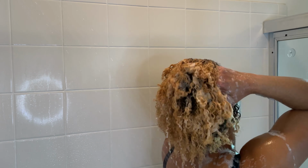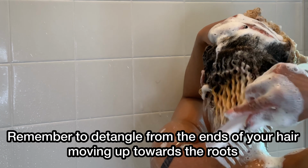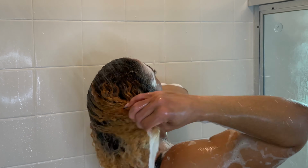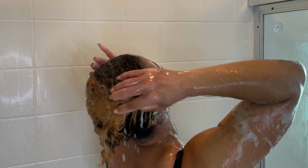You can see here that I'm actually going to separate out my hair using my fingertips and my fingers, and then I'm going to grab my wide tooth comb to detangle right here during the shampoo process in my shower. This is saving me a ton of time, and that's very important to Wakati because Wakati means time in Swahili and represents respect for where our hair has been and an optimism for the places that our hair will go.